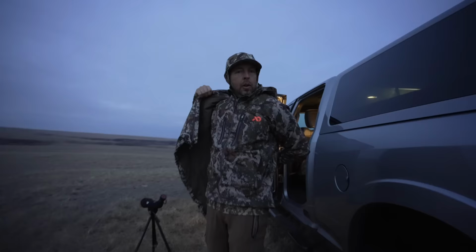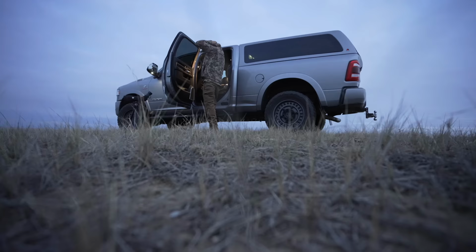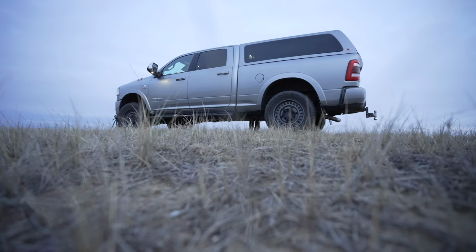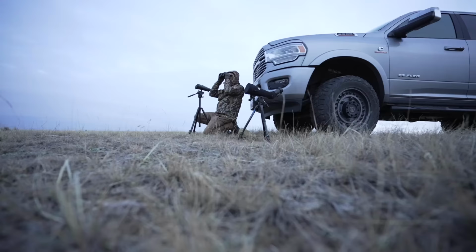Welcome to Canada. We're up here opening day of an archery mule deer hunt. And you know how it goes. Got to cherish all the opening days you get in your life. So couldn't be more excited to start glassing.